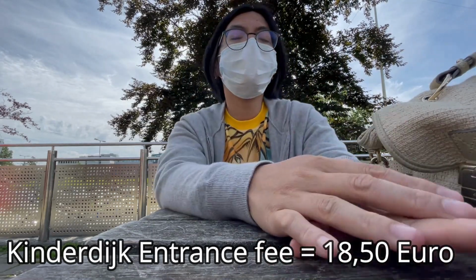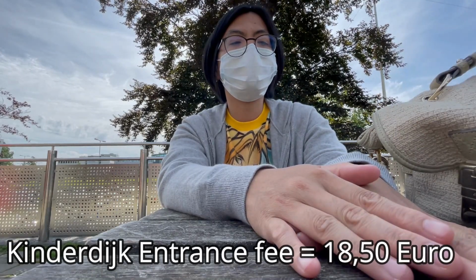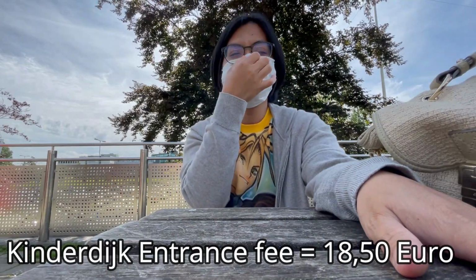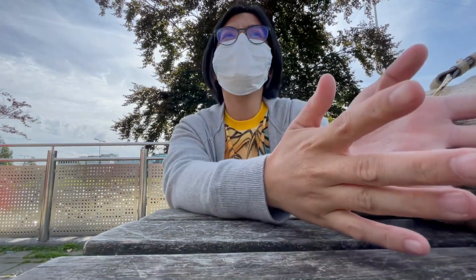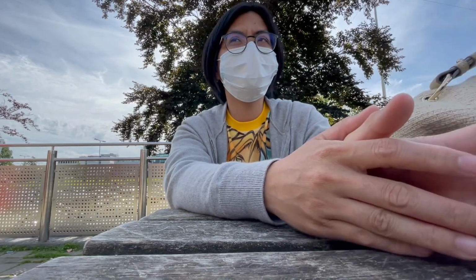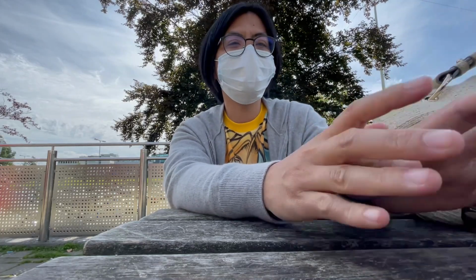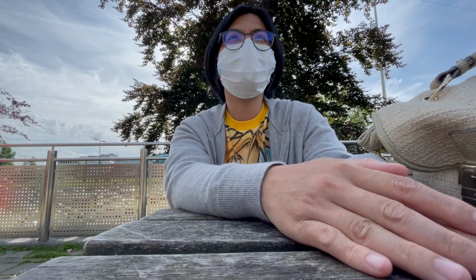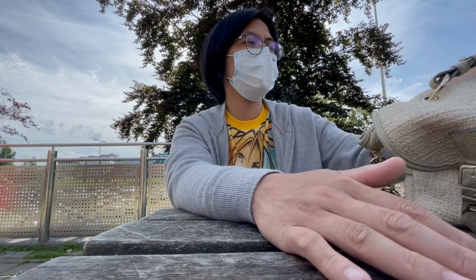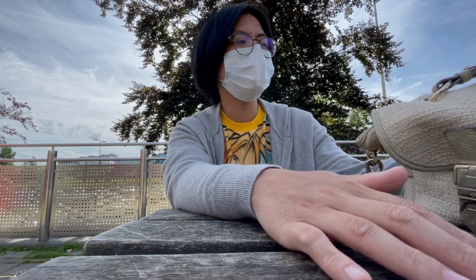You need to book it online. And online, you can see how many slots are still available. I think it's not a peak day. Today, although it's weekend, when I booked 2.5 hours ago, there's still 122 slots available. So, mukhang maluwag siya. Hopefully, there's not much people. Para rin maganda yung mga sceneries na makuna natin.